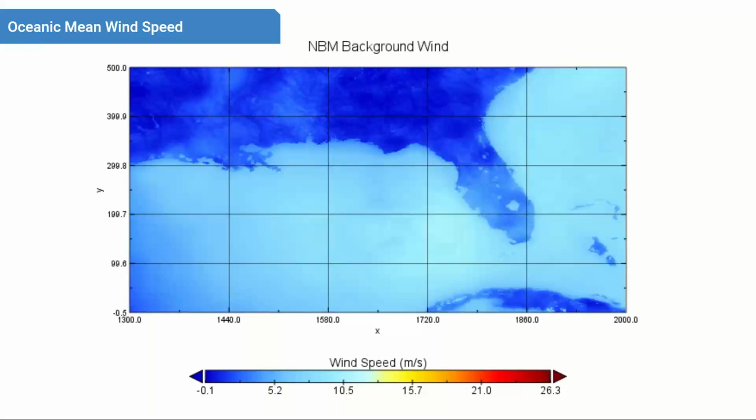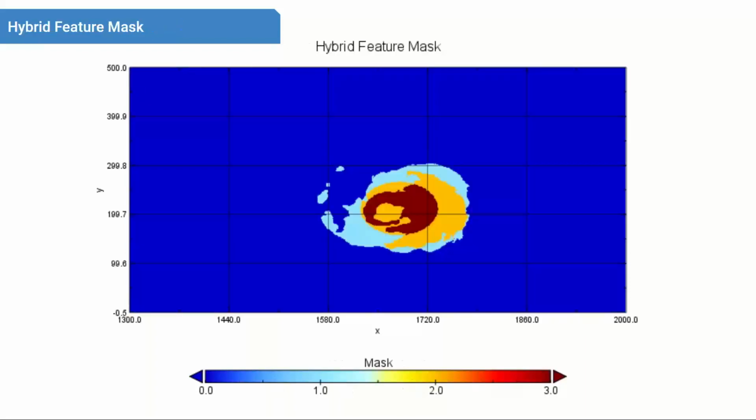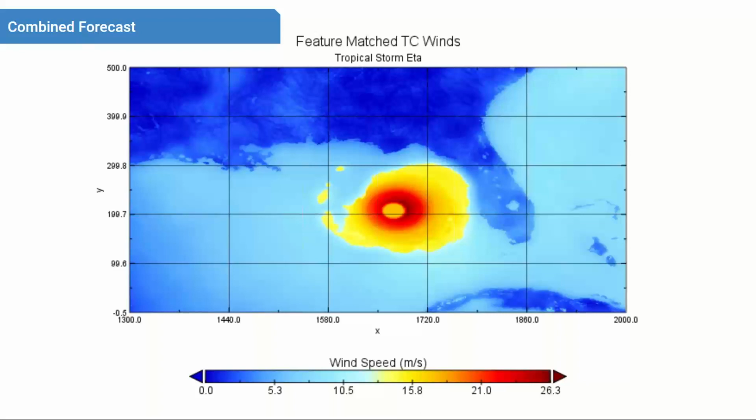So here's the tropical storm Eta case. Again, the oceanic mean wind speed on the CONUS NBM grid. You can't really tell that there's a tropical cyclone off the coast of Florida at all. So if you go over to the hybrid feature mask, you can see where we have that agreement, where that hybrid feature was lined up and resolved on that grid. And we place it back down onto that background grid. And now we have a full-fledged tropical storm Eta right where the WTCM depicts it to be.